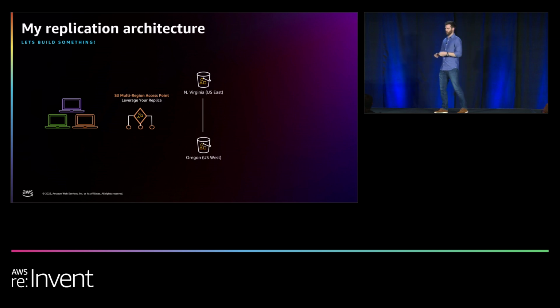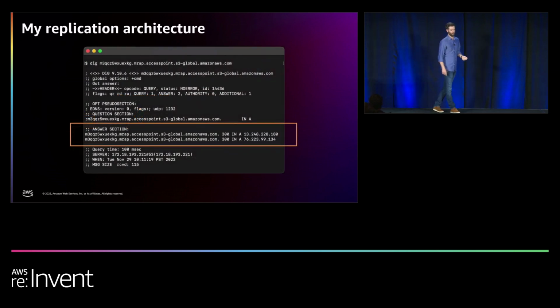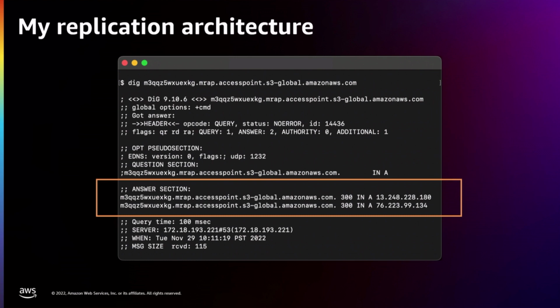Multi-region access points, the benefit is they're a single global endpoint that you can stick in front of your buckets, right? But what does that mean? Let's take a quick look at some of the stuff behind the scenes. So here I've run a simple dig command on the endpoint, and at the very top of that terminal you can see the endpoint for my multi-region access point. It's a bit of a mouthful, but you'll see in there the keyword S3-global. That is the new endpoint.